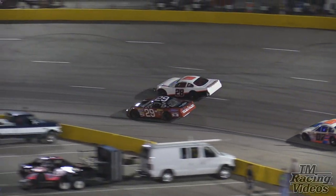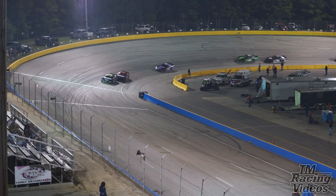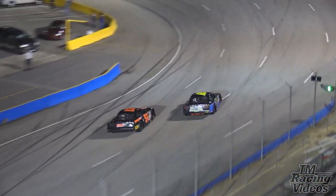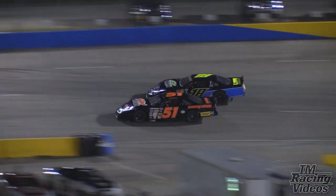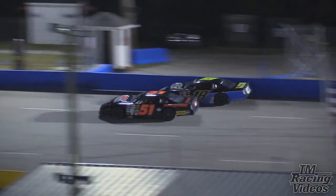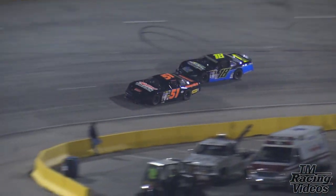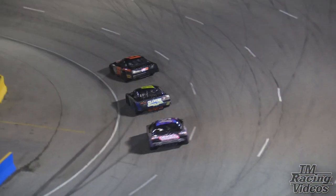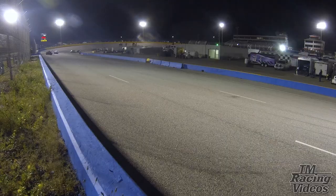Nice, good, clean, hard racing between two competitors here. Side by side, Chris Chapman to the inside of Bradley McGaskill. Going through three and four, Bradley McGaskill is going to try to do the outside in maneuver. It doesn't work. He falls into second place. Michael Foes is in the third spot. Ricky Jones looks to the inside of the 21 of Tim Allensworth.